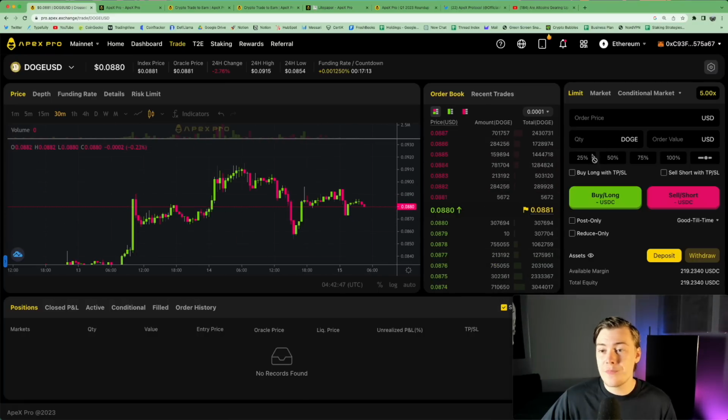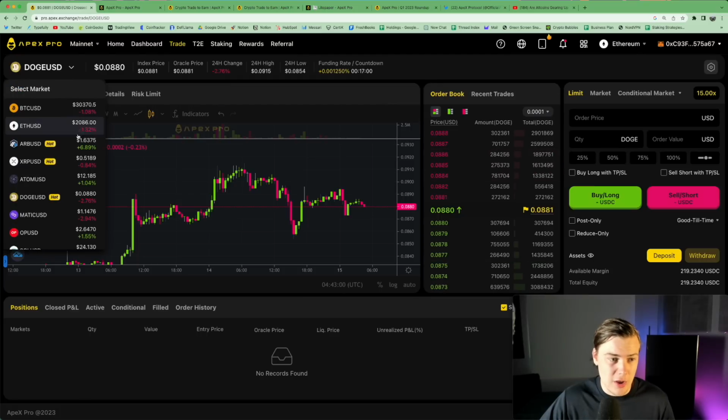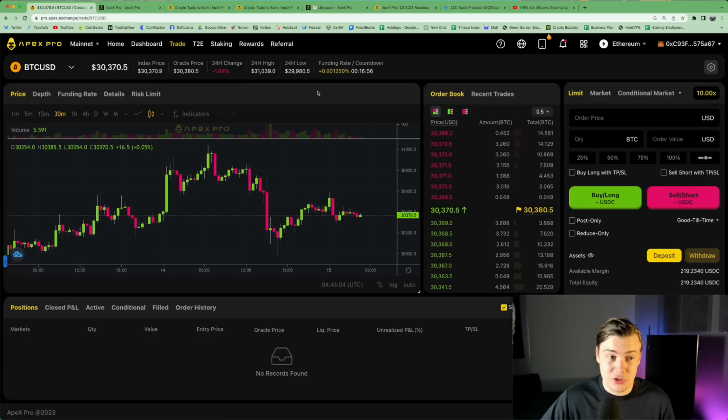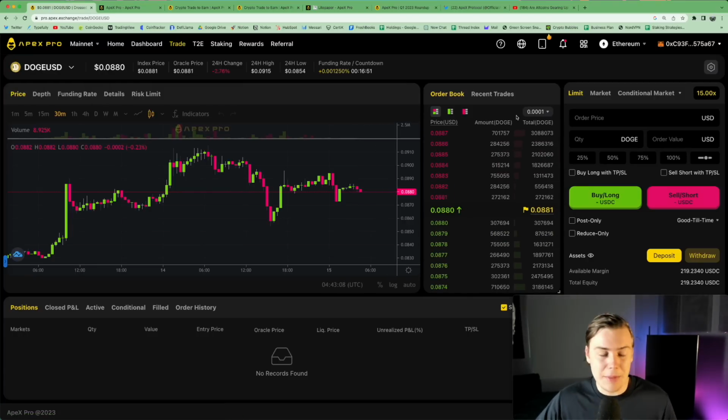Then what I would do is go over to this section on the right here, and the first thing I would do is choose my leverage. So you have a variety of leverage options from 1 to 15x. Depending on the pair, it will impact your leverage. The maximum leverage on a pair like Doge is 15x. If we go to Bitcoin, you'll get a higher leverage ratio like 30x. I mean, it's pretty rare you're going to have to use up to 30x leverage, but the option is there if you would like to.